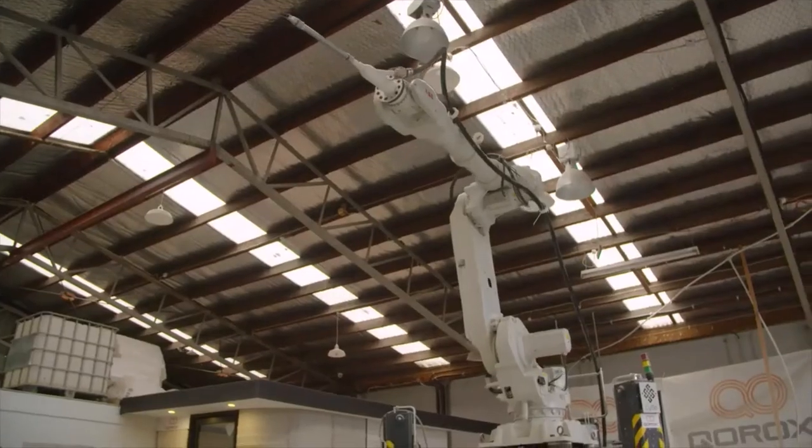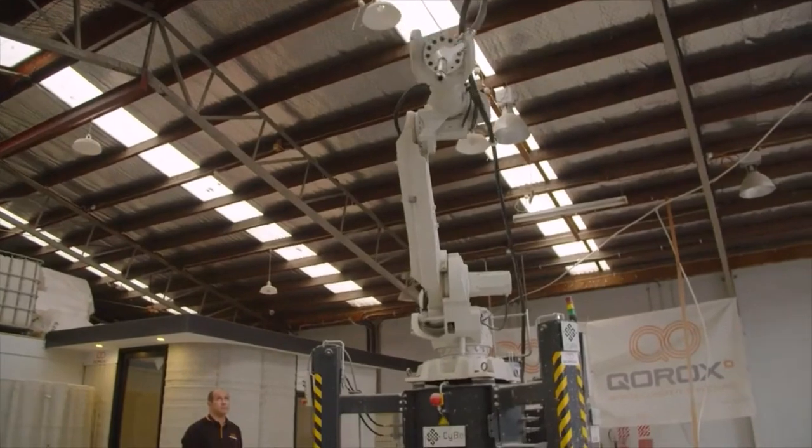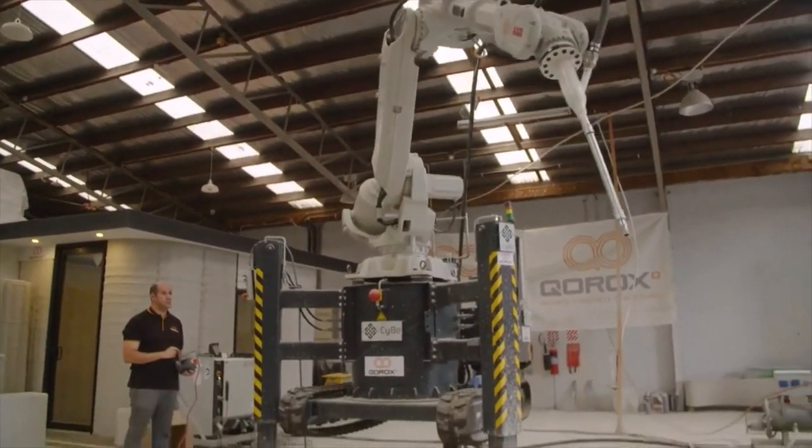The case study today is about QOROX. This is an organisation that's going through their innovation journey, and we want businesses and construction leaders to learn from their successes and the challenges that they face to really adopt innovation and put it into practice in the New Zealand construction landscape.